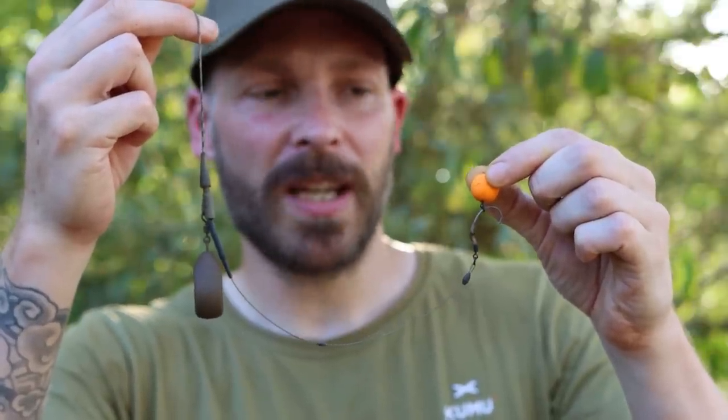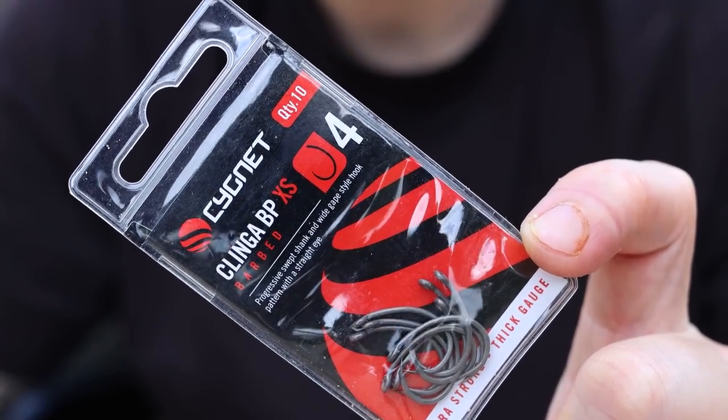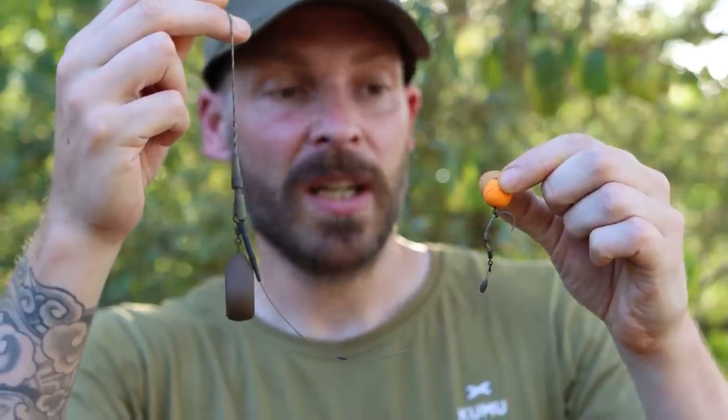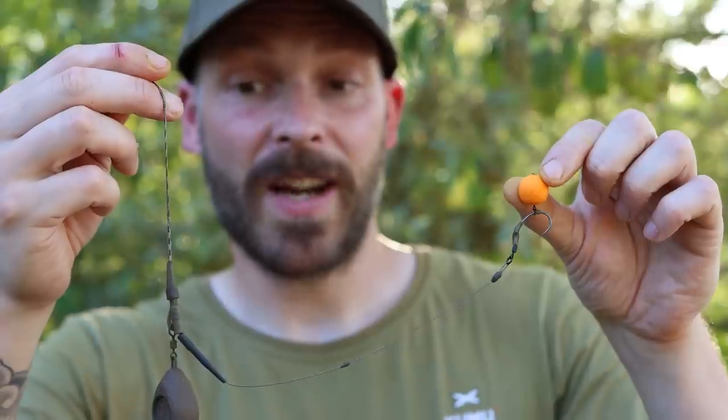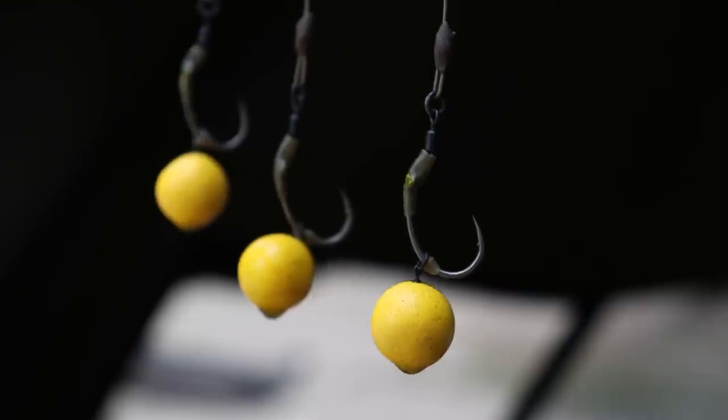The actual hook that I'm using is a size 4 Korda Kurv, and they're absolutely fine for France. We've been using these on a tiller last time, and the hook holds are incredible. And then finally, we've got around about 3 foot of leadcore, just to pin that down into a lake bed.